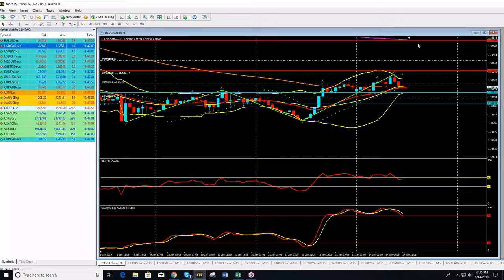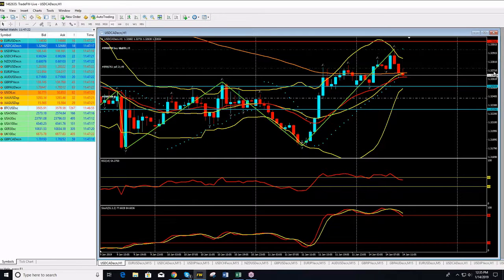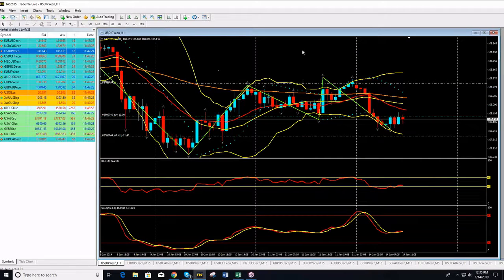So key levels to watch for dollar CAD: for a downside movement, a downward penetration of 132.52 to go down to 132.25, or an upside penetration of 133.05 to go very fast up to 133.80. So this is the intraday analysis for the USD CAD. Let's move on to dollar yen.